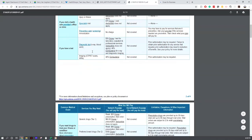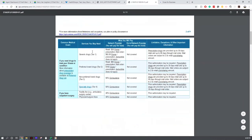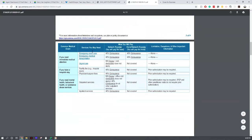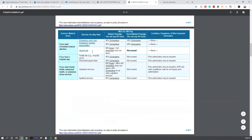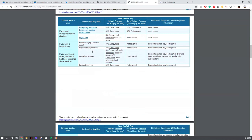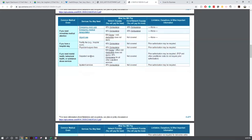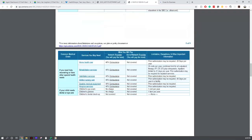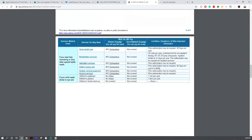Okay. Copays, things that were not available on the bronze. We got more copays. Generic drugs, that's their standard rates. $40 and $50 coinsurance. Urgent care, $55 copay, which is nice. Unfortunately, out of network is not covered. Outpatient surgery or outpatient mental health, behavioral health, outpatient services. There's going to be a copay for that, which is great. Pregnancy, office visits. It's a good one. And then no charge eyes and glasses.